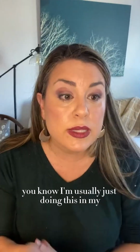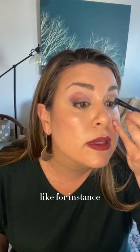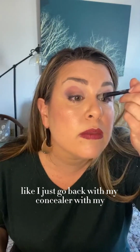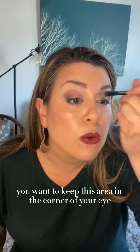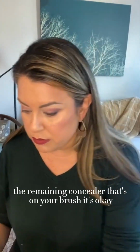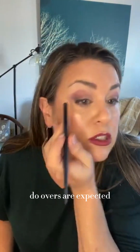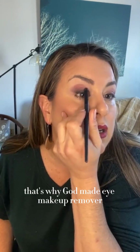I'm usually just doing this if you make a mistake, which we all do. For instance, I just go back with my concealer. You want to keep this area in the corner of your eye nice and bright. So go ahead and go back over it with your brush, the remaining concealer that's on your brush. It's okay. Do-overs are expected. That's why God made eye makeup remover.